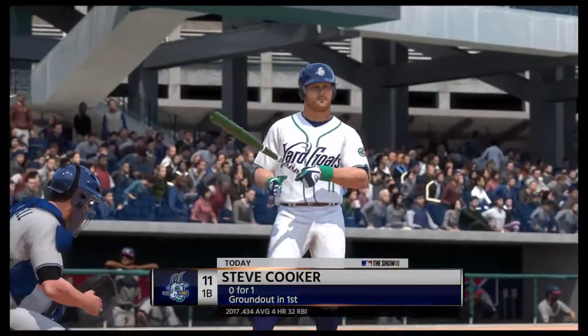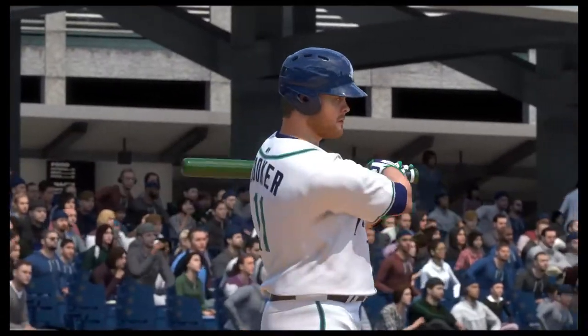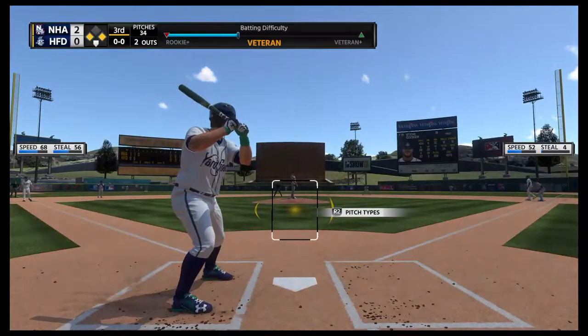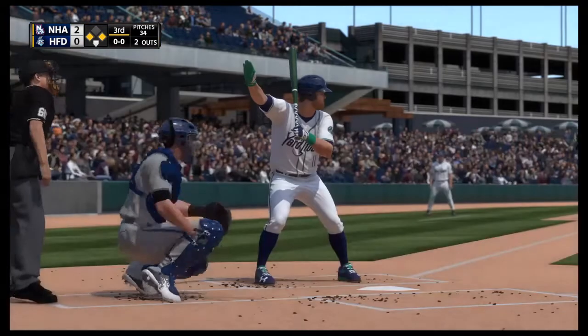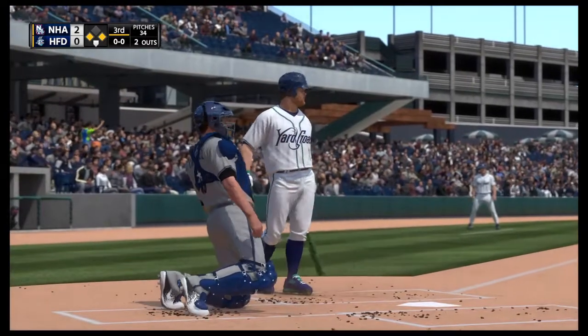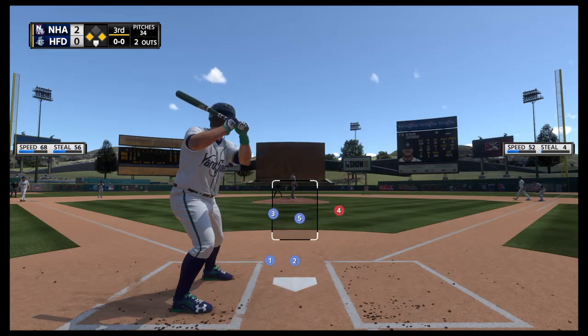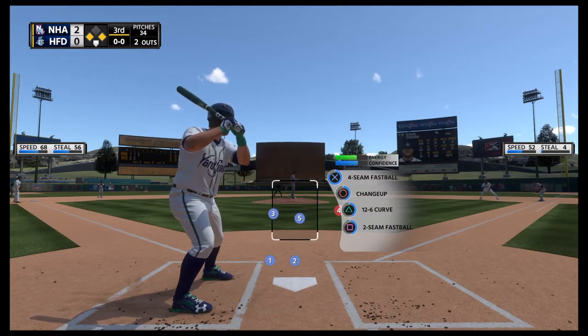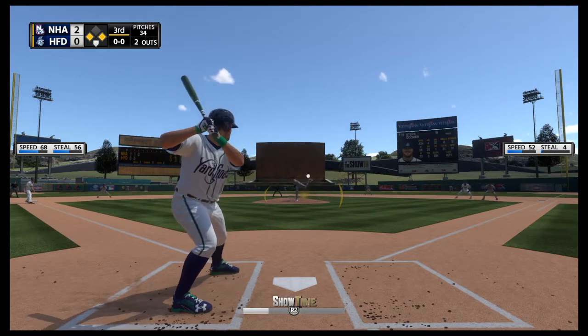Next will be the cleanup hitter, Steve Cook. First baseman, Steve Cook. Now time called at the plate as he'll step out and try and start it again. All right, looking for your pitch here. That's it right now. First delivery to him on the way.